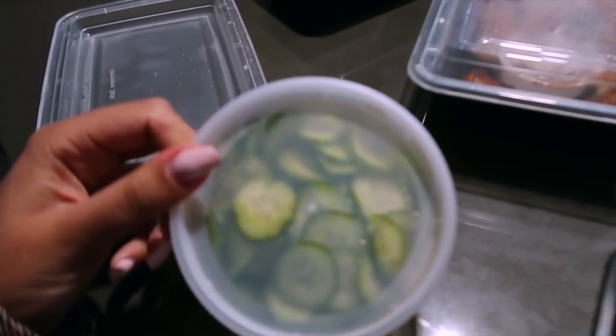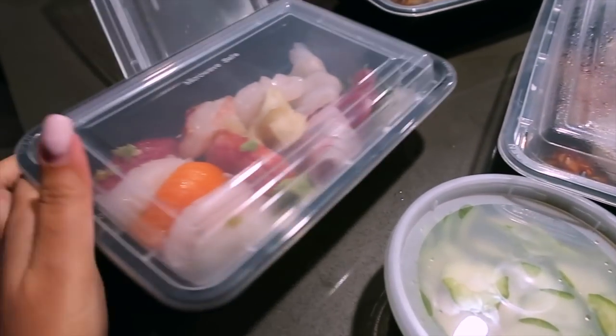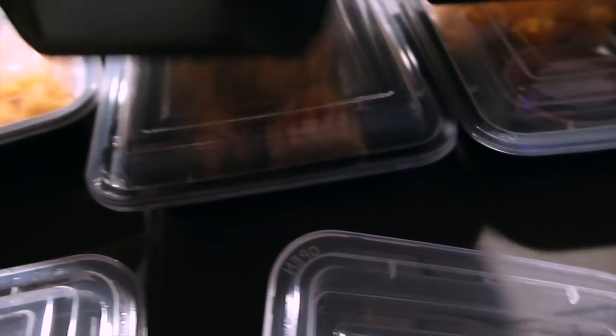We got a cucumber salad. We've got some sushi. My broken nail. You know how that goes. Oh, the crispy rice. Yeah. These are so good. Jalapeno? Yeah. Smell these little crispy rice things. Fire. Yeah, so we're gonna have dinner.